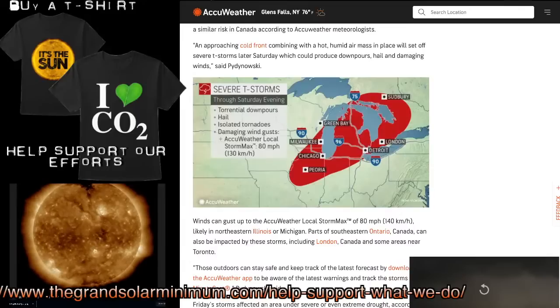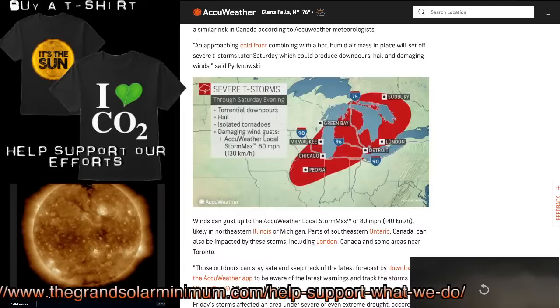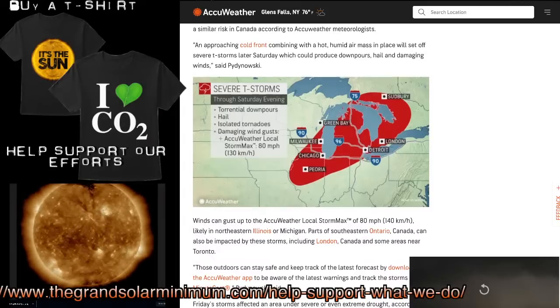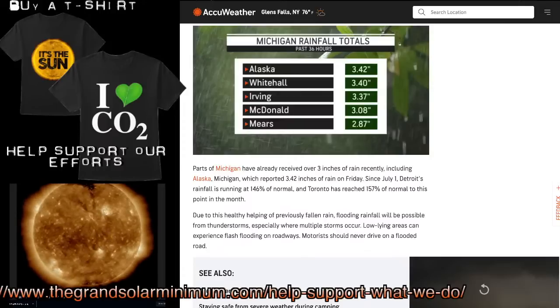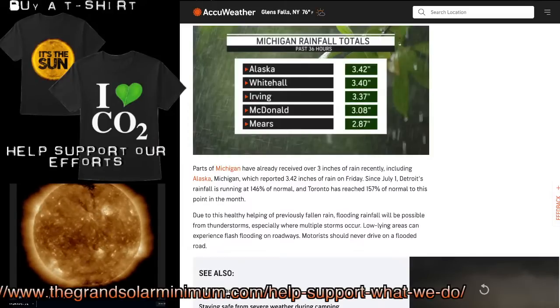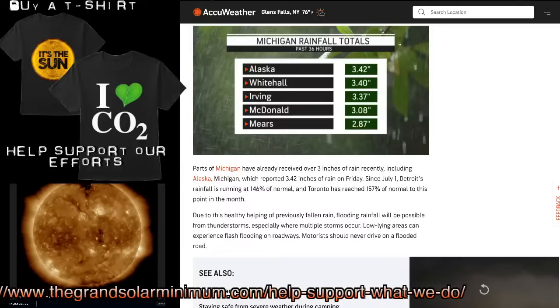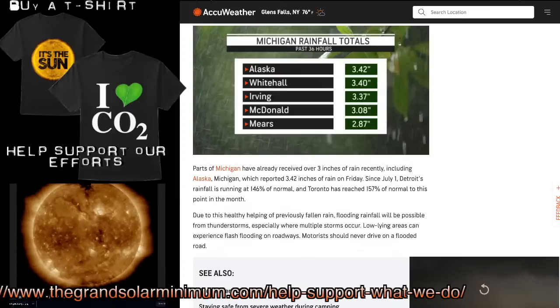Through Saturday evening, here's where we're going to see torrential downpours, hail, isolated tornadoes, and damaging wind gusts, with an AccuWeather local StormMax wind gust of 80 miles per hour. This system is scheduled to move on. Look at this. Michigan rainfall totals in the past 36 hours. Whitehall, Michigan, 3.4 inches. Nothing nowhere near as impressive as overseas, but still, that's usually about a month's worth of rain in most of these areas in just less than 2 days. So that's quite a bit of rain still.